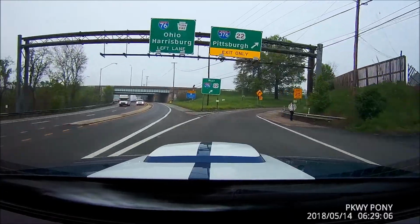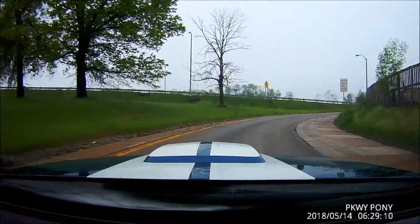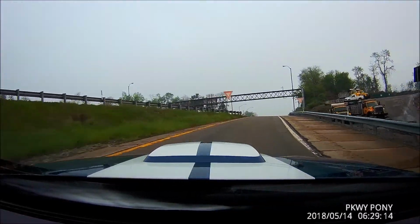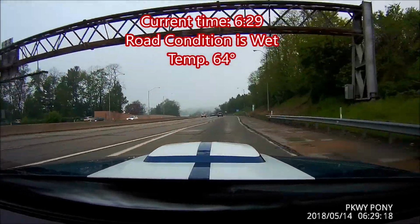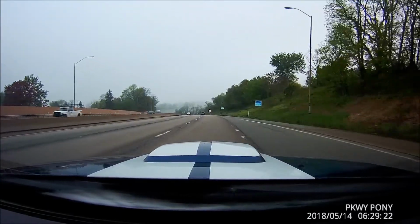The Parkway Pony Inbound. Current time is 6:29. Temperature is 64 degrees. Road conditions are wet. It's Monday morning, time for the work week.